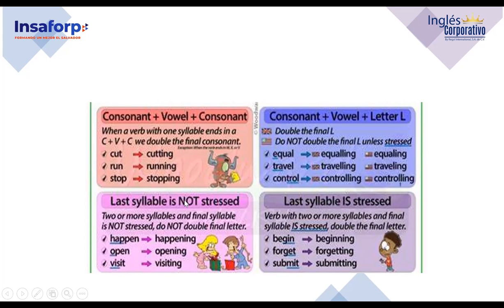Here we have last syllable is not stressed. Porque la última sílaba is not stressed. El estrés va en la first one. Okay? Pues como va en la first one, no le hacemos nada. Solo le agregamos ing. Happen, happening, open, opening, visit, visiting. And then we're going to have que la última sílaba sí es stressed. We have a stress in the last syllable, o en entonación. In those ones, pues le duplicamos la last consonant. Begin, beginning. Forget, forgetting. Submit, submitting.